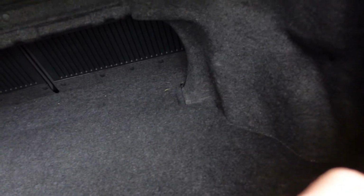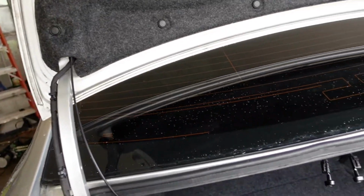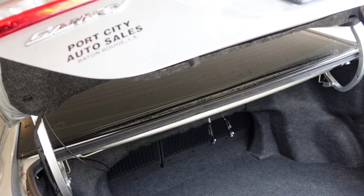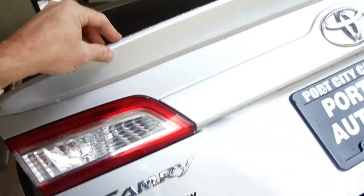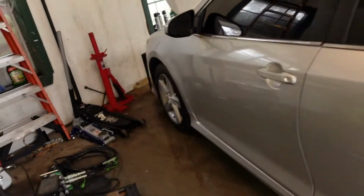But yeah, so here's the new project. It's been off for some reason, because that's supposed to be behind the cover, but we'll get that fixed as we move. And yeah, go from there. But yeah, so now I'm going to get this thing up on a lift. Come on, there we go. And start looking around underneath.